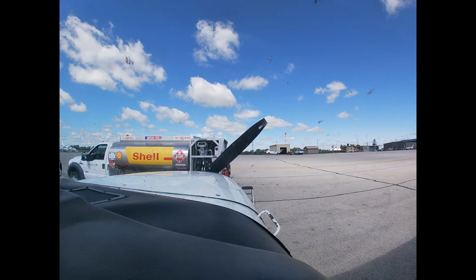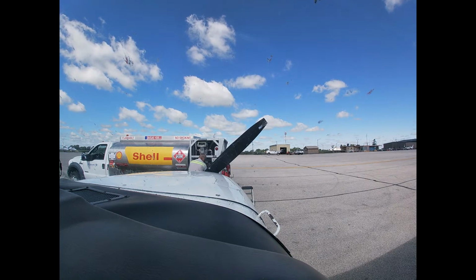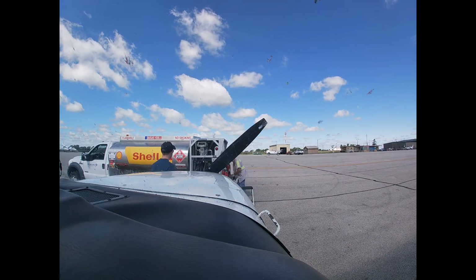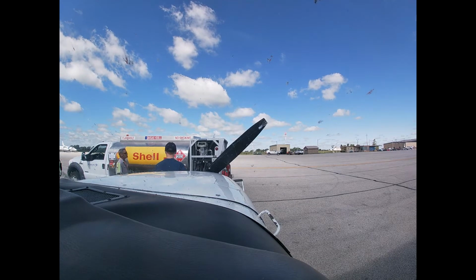Galesburg, red and white, right Stearman, left downwind to runway 28, on surface. And Navy 287 will hold for the right Stearman. That wasn't quite straight. That was pretty good.